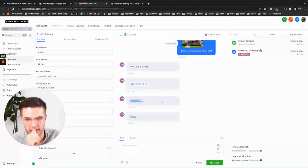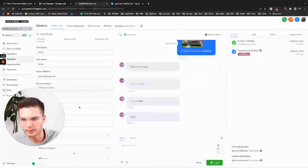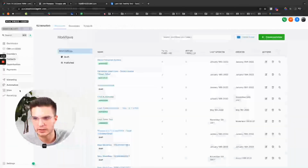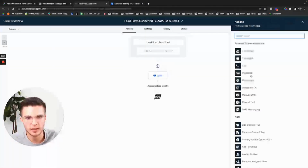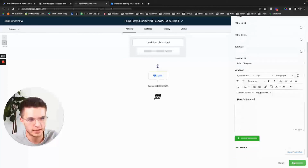the text coming in. And it's really, really powerful, guys, because you go from linking up this ad and not knowing where things are going and what messages they're getting. It's like anyone can do this. Anyone can literally come into this thing, make an automation, and it's so easy. You just click plus. Oh, I want to write an email. Like I can just do, here is the email. Boom. Put your name, email, subject, and then save it.